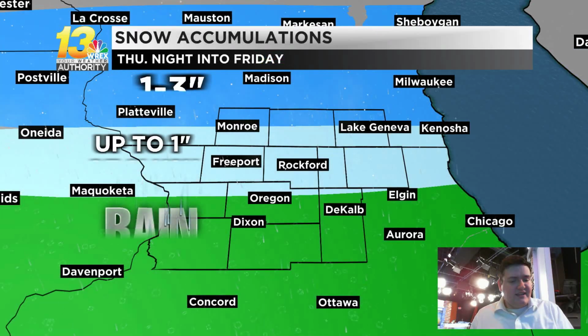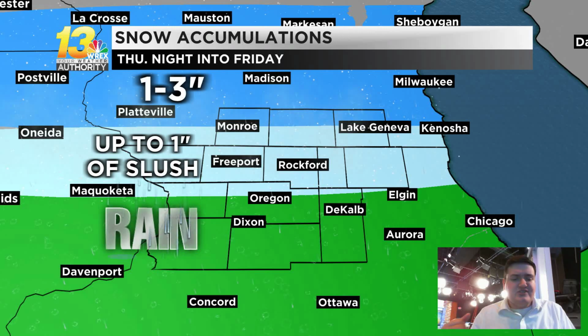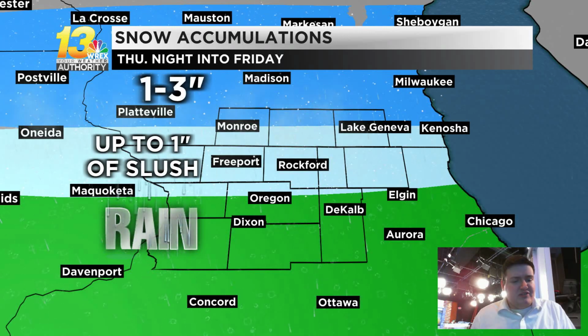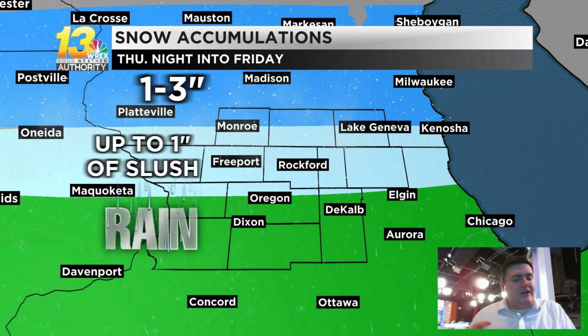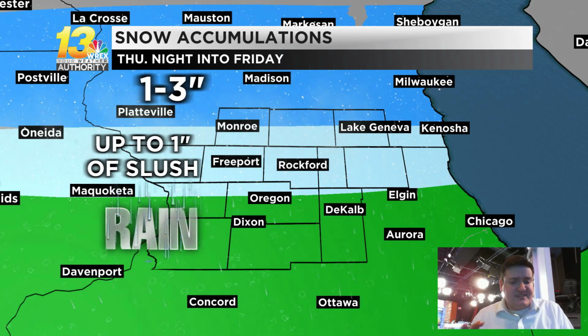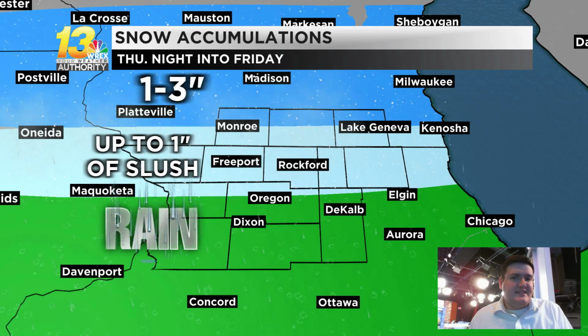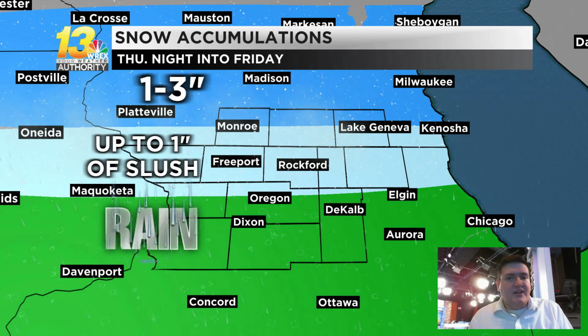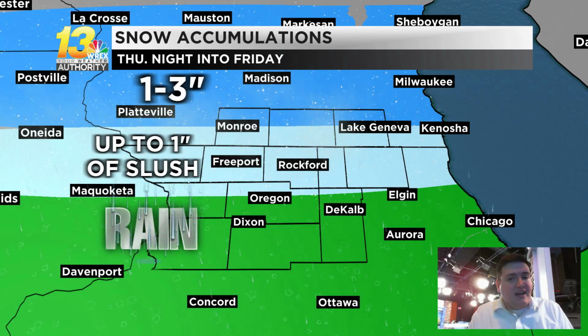So looking in terms of accumulations here, looking at that US 20 corridor and areas north, mainly seeing the bulk of the snow accumulations up to an inch of that very slushy, wet snow. The highest accumulations expected across southern Wisconsin into central Wisconsin too, while areas south of US 20, especially once you get to the I-88 corridor, just looking at a pretty cold rain, it looks like, throughout the morning hours on Friday as that batch rolls through.